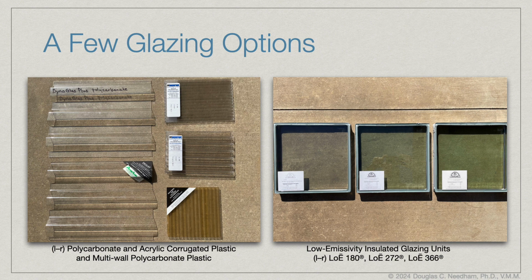So I looked at low emissivity glass, looking at what was used at the Shenzhen Botanic Garden in Shanghai. This is the low emissivity glass from Solar Innovations. The one on the left is Low-E 180, the middle one Low-E 272, the one on the right Low-E 366. And you can see they get progressively darker as we go from 180 to 366. We'll take a look at that in just a moment.